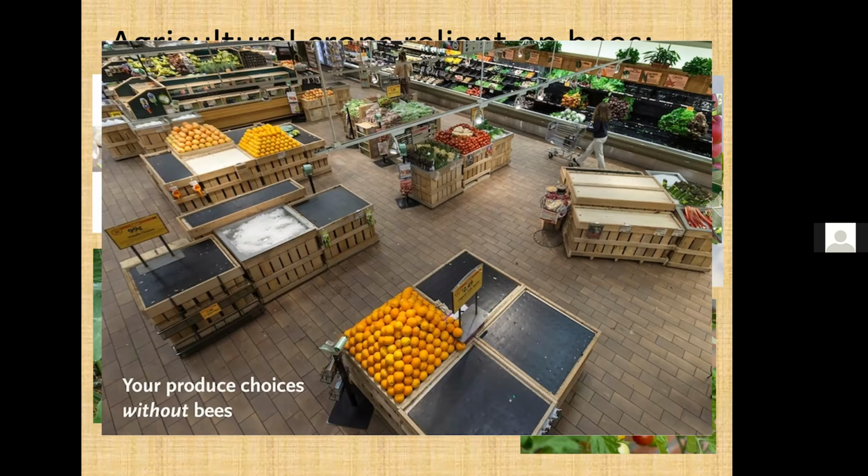So it's kind of scary looking, if you want your produce and that's all you've got to pick from. All right, you guys can breathe. We put everything back.